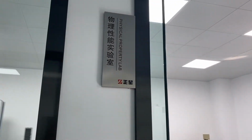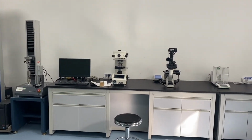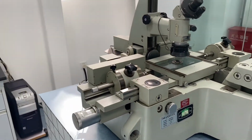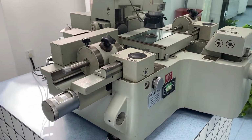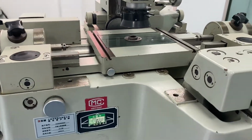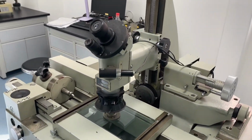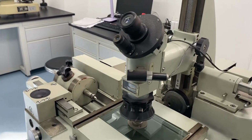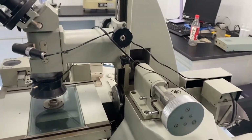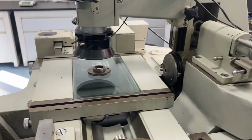Let's go to the physical property lab. This is to test the physical performance of the materials in different parts of field dispensers, like hardness, metallographic structure, density, tension, and so on. We call this equipment universal tools microscope. Take the O-ring, for example. It is soft and stretchy. It is hard to test the diameter. We can use this to test such kinds of parts.